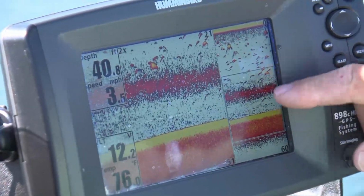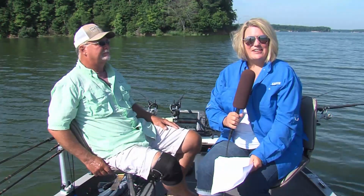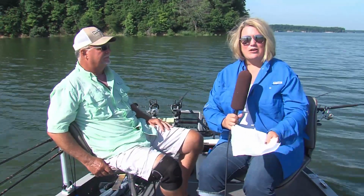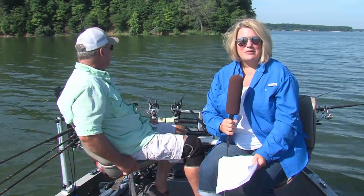So there's no oxygen below this level right here, so all the fish are going to be right in that area right there. All right, we made it out on the water here at Lake Shelbyville in Shelbyville, Illinois with pro fishing guide Ken Wilson. And we're continuing our interview now. We're on the water and we want to find out what it takes to catch a few nice slabs.